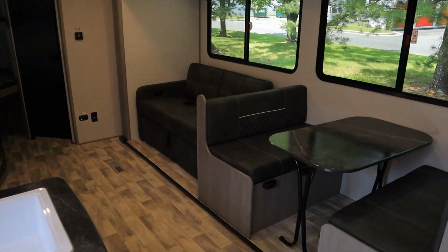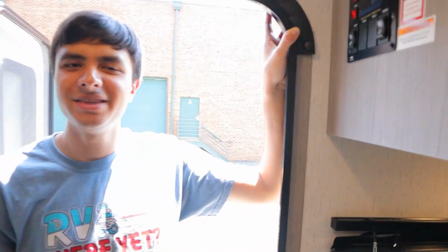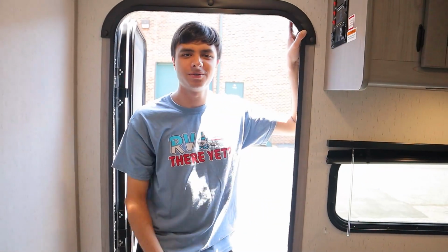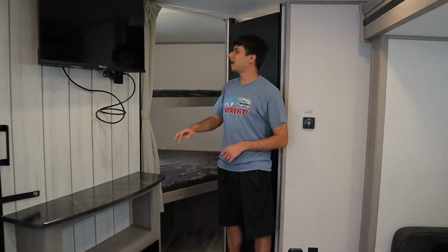When the slide out is fully out, this is the biggest amount of space you can get inside. Just like the awning and the jacks, the switch here is also going to run on the house battery. Now that we're on the inside, I'm going to start at the back of the RV.